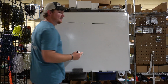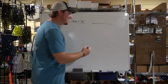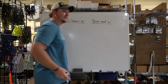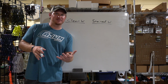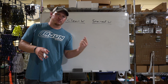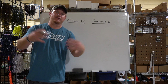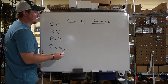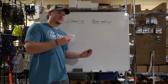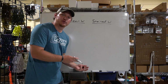We're gonna do a test in clear water and stained water, right? And we're gonna do 4 different colors: June bug, green pumpkin, red night, and then black and blue. Those are 4 common colors that you're gonna fish with over time in your angling career. And now we're gonna see how well we could see those lures in the clear water and the stained water, and kind of what happens when we put those lures in the water.